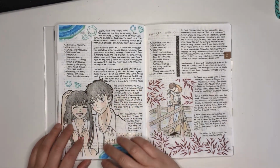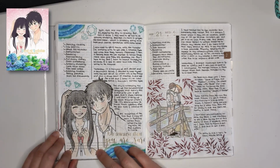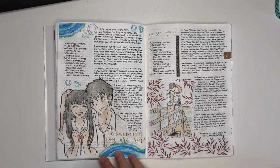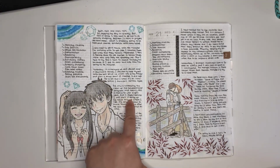For this day, I drew Sawako and Shota from the Kimi ni Todoke anime. I love this anime and their love story so much. They're a beautiful couple. I wrote about how it's been raining so much again. The city volunteer program is still continuing.